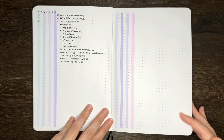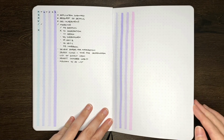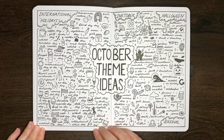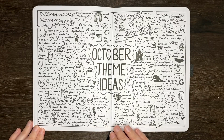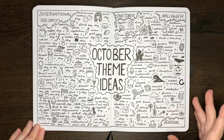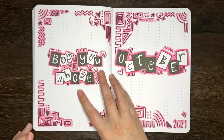I gave myself some more space on this layout to write more of those task lists, not that I really ended up using it. And then after this we have a layout dedicated to October theme ideas. I really love how this page turned out, I think it's really cute. But the idea behind this one was to have a whole bunch of theme ideas for October in one place that weren't just Halloween related. This one was a bit of fun, and over the page we are onto my October setup.